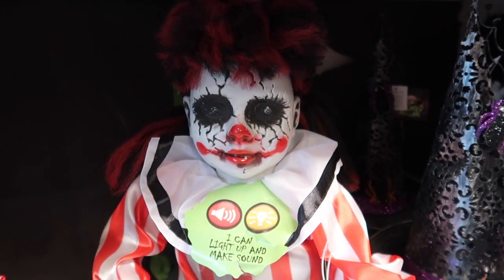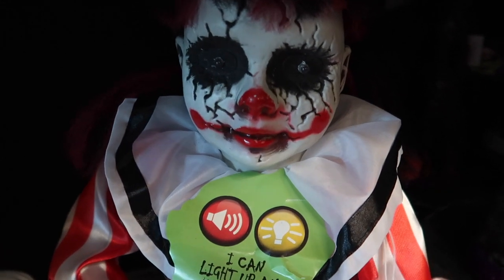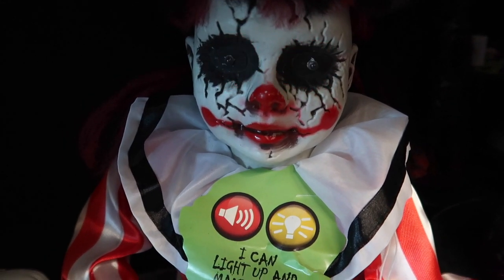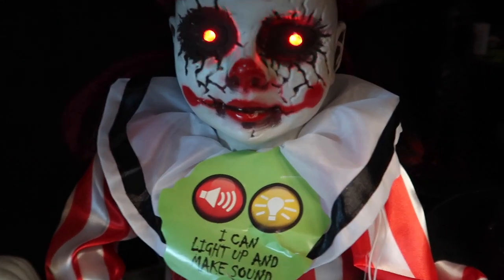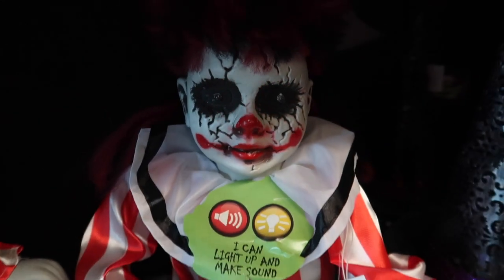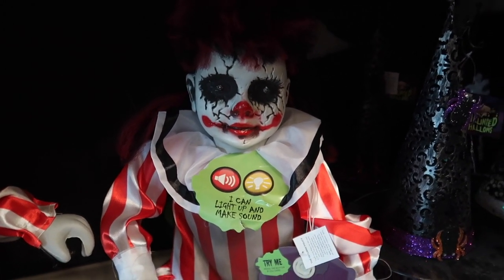This one is really spooky. This is $24.99. I actually just played this one and listened to what it says. Oh, it says different things every time. So it just said, come closer, don't you want to play? That is so spooky. I like that one. It looks very real as well. It looks like a real doll.